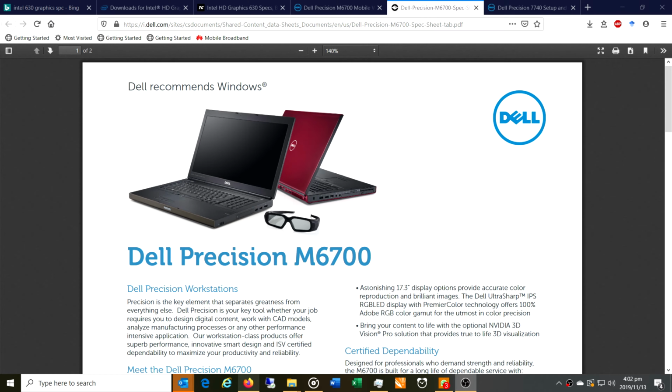Hi, in this video I'm just going to discuss the Dell Precision M6700 and the 7740. I have a 6700 and I've recently upgraded to the 7740, and I'm just going to show you the physical differences, and I'll also do one test, a rendering test of a 4K video file.